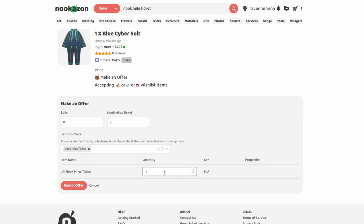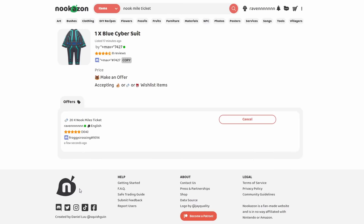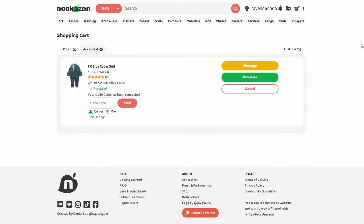Let's offer, say, what's a good amount? 20 Nook Mile tickets for this piece of clothing. We'll see if Max gets back to us. Oh, yay. Okay, they accepted. So let's go get a dodo code for them.